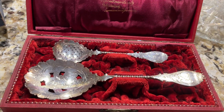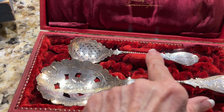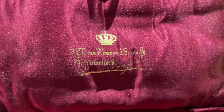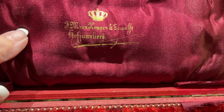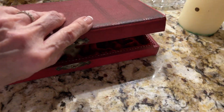These two pieces, this is a berry spoon, and I think this is a nut spoon. But these were made in Holland, I think in about 1824 by the, this is all in Dutch too, man. I had to really get my loop out and look at it. Plus it's on silk and it's not flat. By the Van Kempen and Son Jewelers. And it's just in the original box. It's so cool.